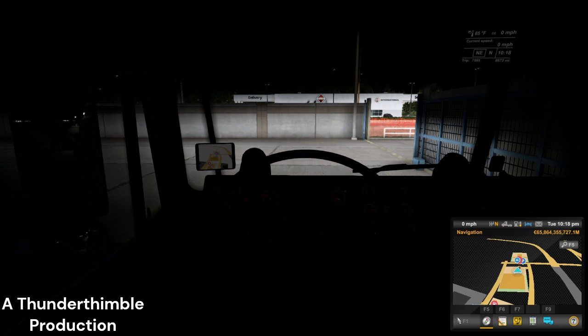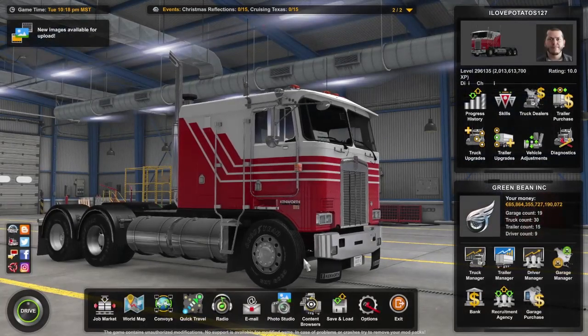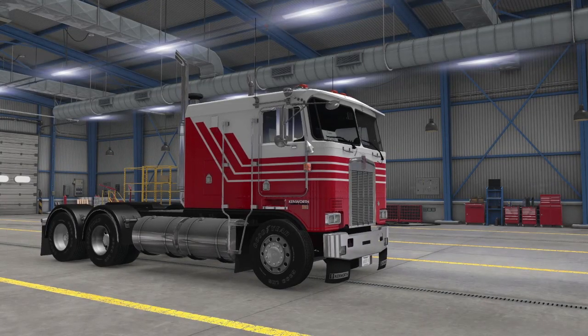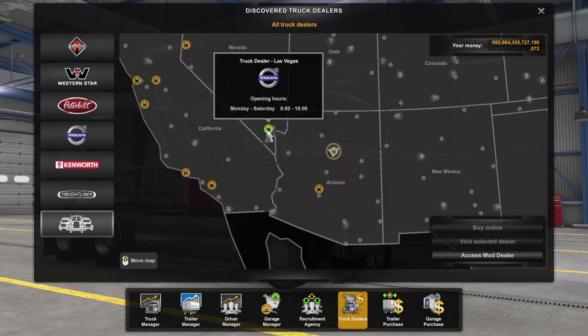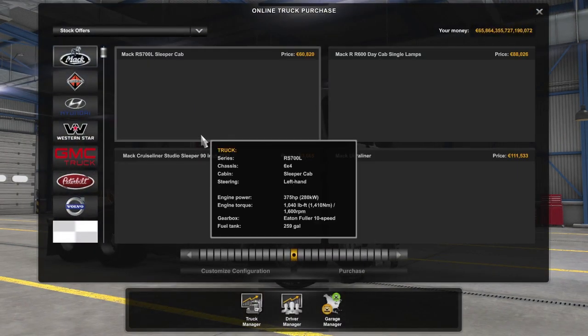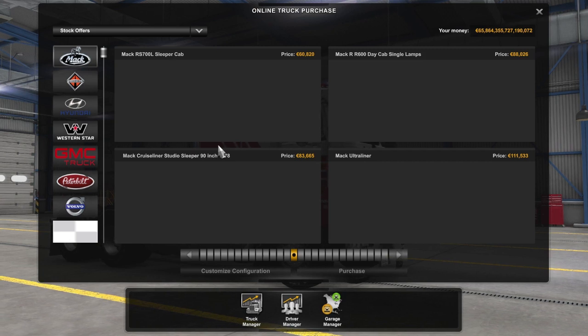Today we're going to be taking a look at Cory Watson's Mack Cruiseliner that he came out with about a week and a half ago. So let's go ahead and access modular. I've got a ton of mods in here. Sorry, pardon my French. You can wait for it to load.